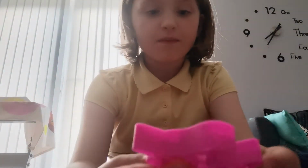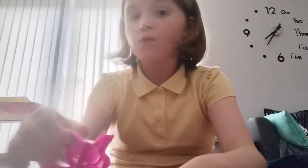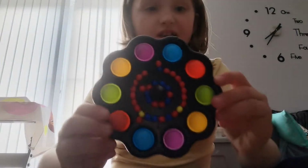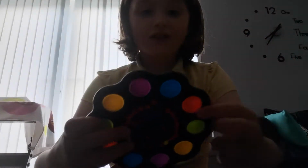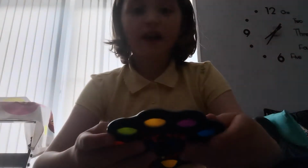And also, this is one of my keychain poppets. It's a pink unicorn one, which I don't like unicorns very much, but it's okay. And this is one of my best fidgets. It's a black dimple from the works. And it's not just a dimple, it has a ball maze in it.